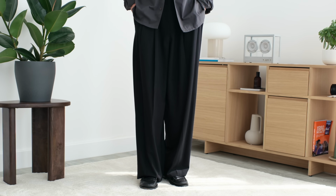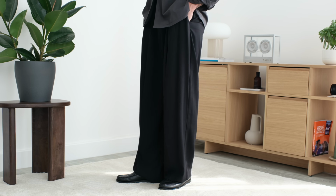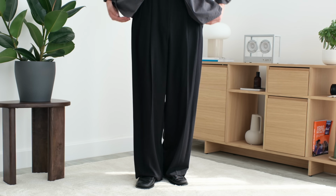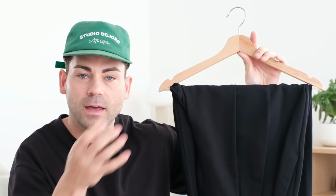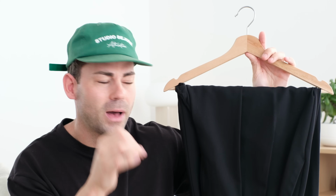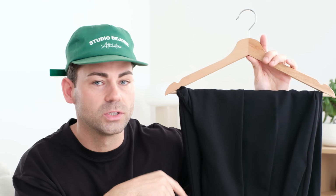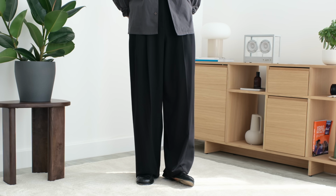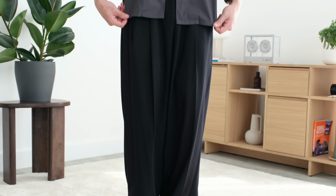So you guys know I still do absolutely love the wide leg women's trousers from Uniqlo. These might be my new favorites. Absolutely love them. Like I said, M&S. Now these are even wider than the Uniqlo ones. So if you are looking for a really standout pair of trousers, super wide, they've got a double pleat, then these are the ones for you. I think they're coming in at £45, which for a pair of trousers that are perfect, you can't really go wrong.